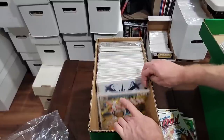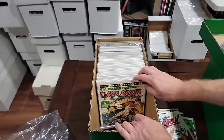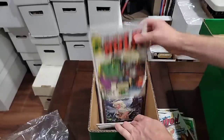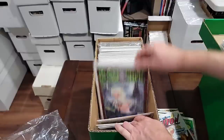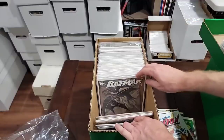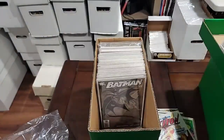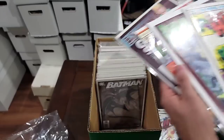Some nice Uncanny X-Men. This is 117 we're pulling. Amazing Spider-Man we're pulling. Marvel Feature number one we're pulling. Oh, first Rocket Raccoon and the first Elsa Bloodstone and a Godzilla number one and the first Spider-Gwen. What in the hell? That was nice. That was a nice little chunk. We're going to talk about all these at the end.